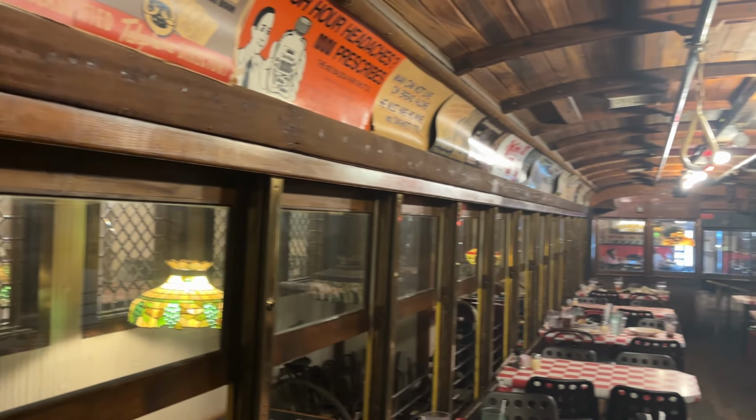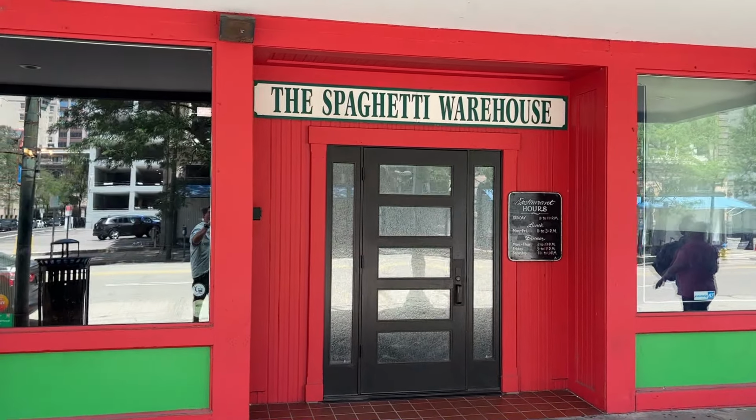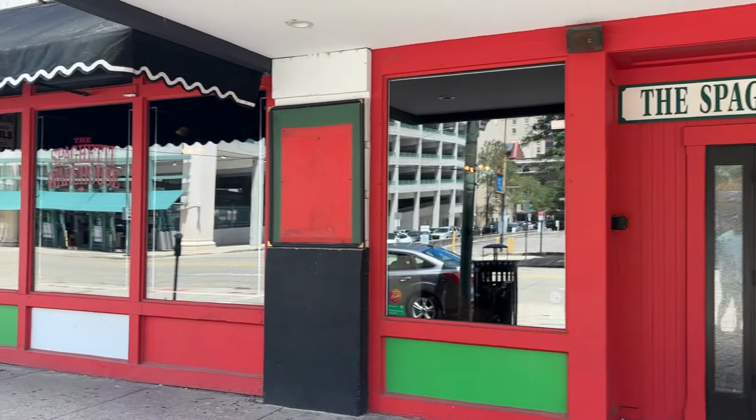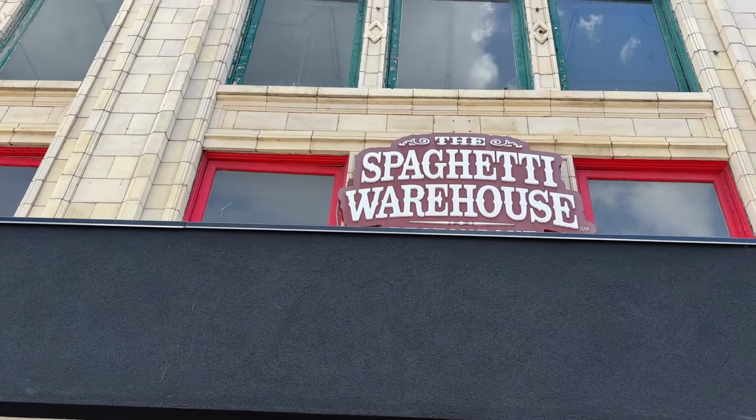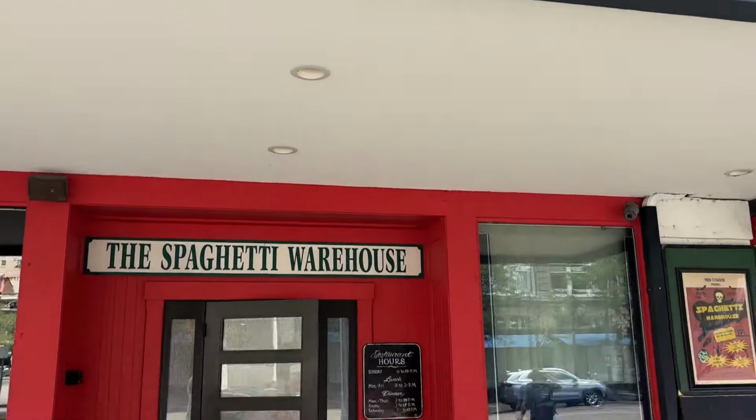Today we ate inside of a trolley at the Spaghetti Warehouse. Today we're at the Spaghetti Warehouse in downtown Dayton, Ohio. We are going to eat spaghetti. That is our specialty. Building, going old buildings.